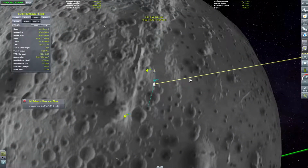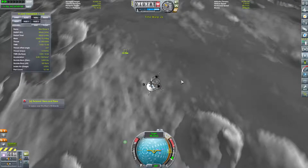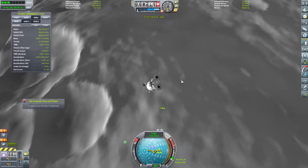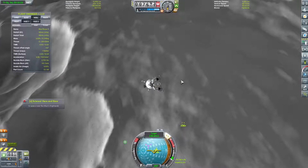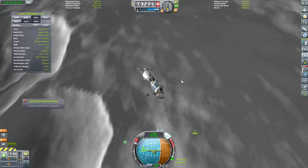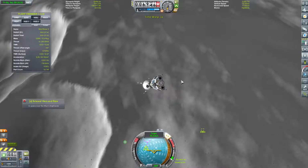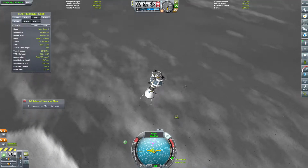Oh, I think I've actually made it go up a bit there. No, that's okay. Right, so if we go again. Yes, we've slightly overshot the target. That's okay, that's not a problem. Right, let's pretty much stop our horizontal speed even. Nope.